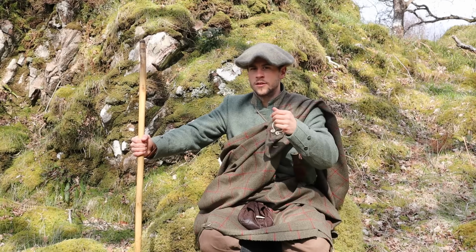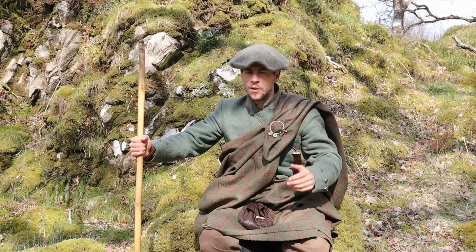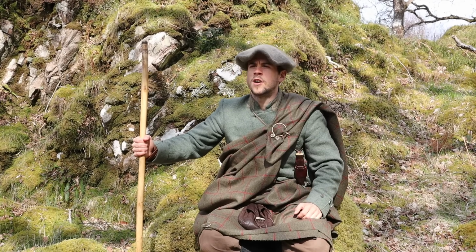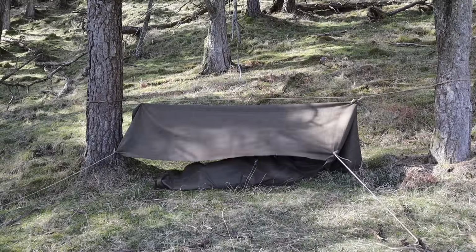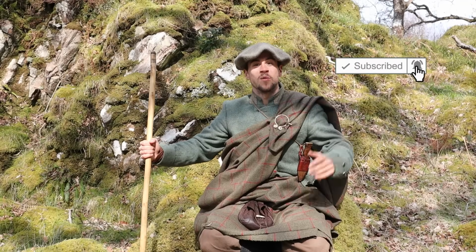So sure, it's not as comfortable to wear as a modern jacket. It's not as warm and lightweight as a down sleeping bag. It's not as waterproof and easy to set up as a tarp. It's not as effective as a specialised backpack. But what it is, is one simple, rugged cloth that can do all of those things to at least a good enough degree that I thought it was worth making a whole video about.